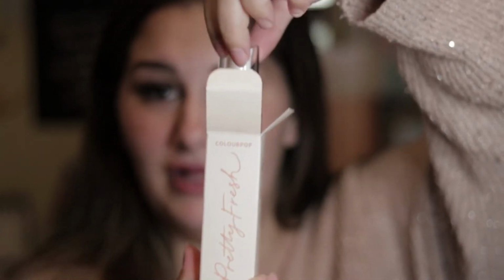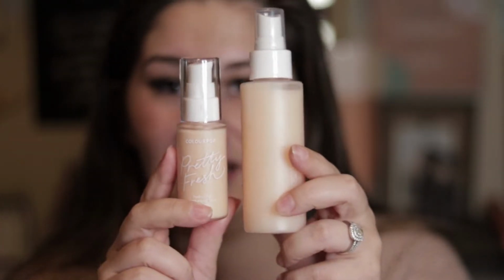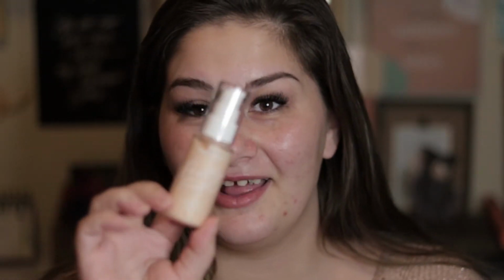Next is the primer, which we will pull out right now, which is in a similar bottle to the setting mist, which I love that they match. A hydrating hyaluronic acid primer. Let's see. I'm just gonna get a little pump out. Little pump. Don't come for me, little pump. Also, smells like the beach. It's very lightweight, very refreshing smelling. I love that. Okay. And then next, I'm going to pull out the three concealers.